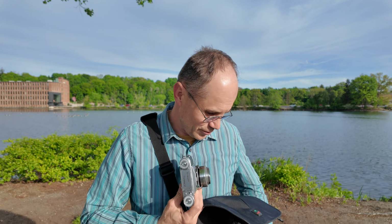F8 and 250. Trying to get the foreground with the flowers. So here with the Minolta, doesn't have a rangefinder, so I need to use zone focusing. It's got these detents for a person, a group, a larger group, and then infinity. And with F8, what I'm going to do is again just set it on zone focusing.